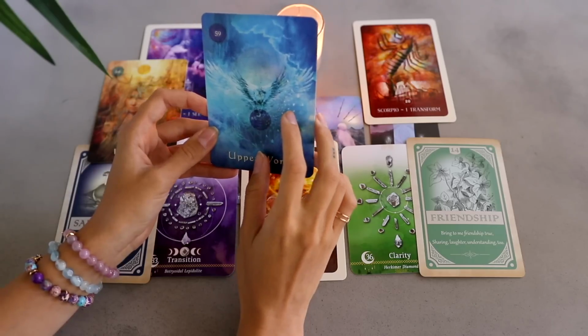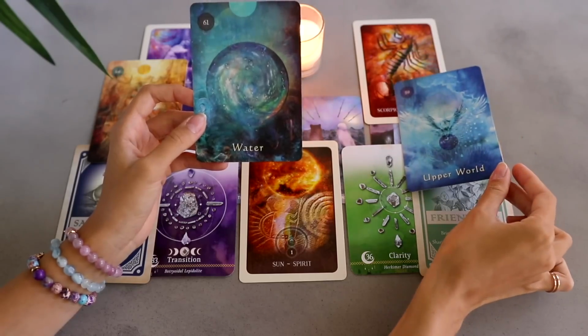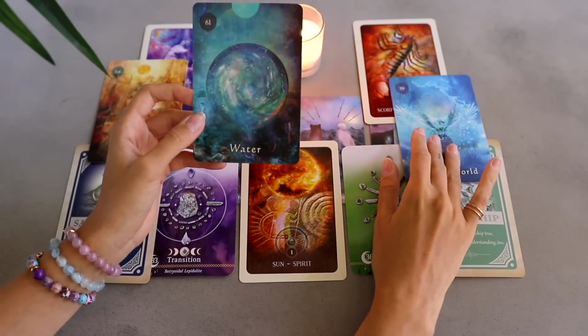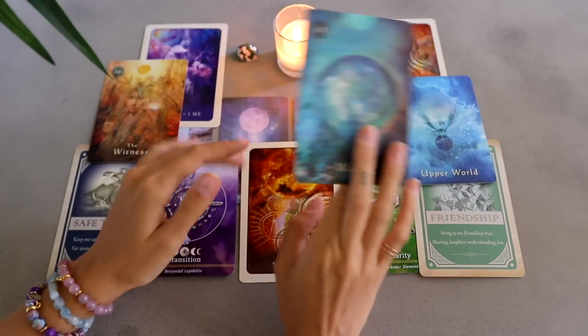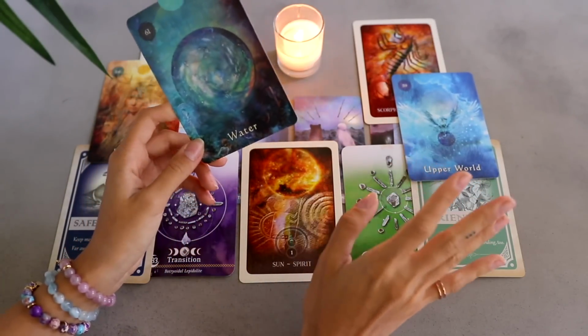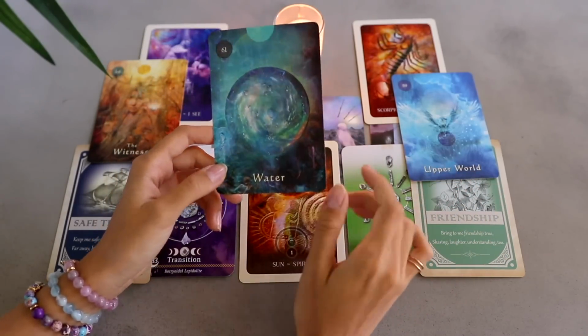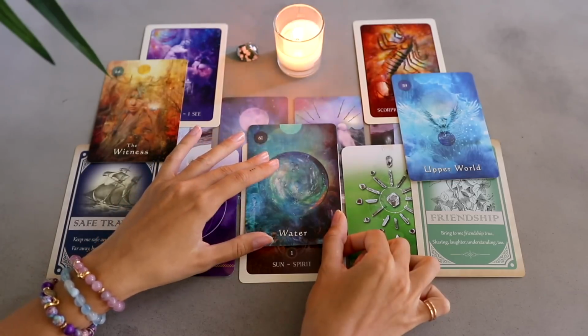And Upper World is also very connected to spirit, very high vibe. I feel like you guys have a naturally high vibe energy. All of us naturally, our natural state is very high vibe, everyone on this planet. But I do feel like you guys have an easier time getting back to that. And then this Water, this is very adaptable. You guys are very adaptable people.